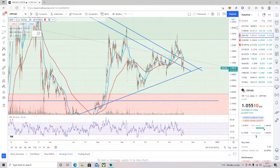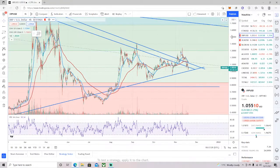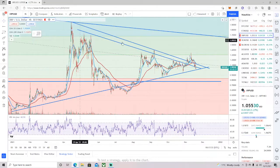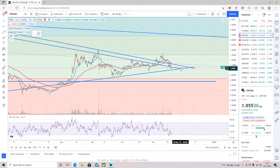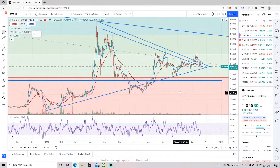But yeah, so our XRP, we are still respecting this wedge. I've double wedged it because I think there's an argument to say that you could say this is a peak of the wedge. Then you also are coming from the previous high using this top as well. On the logarithmic, it looks pretty similar. So we are basically coming to the end of the wedge, guys. You could argue the end of the wedge is 27th of November or the 6th of December, in my opinion, would be where we're looking to really finish out this wedge pattern.